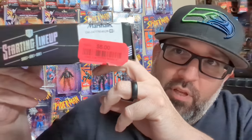So not bad, $6. I got this for him at a crazy good deal. I paid, I think, $12.99 for mine at TJ Maxx. So Colin, that one's coming to you. I have a full box for Colin. Basically a pile of loot for him. So I'll get that shipped off to him here in the next few days.